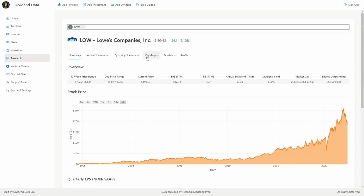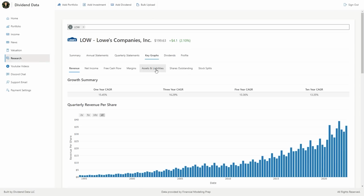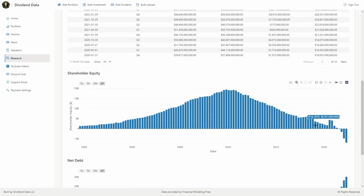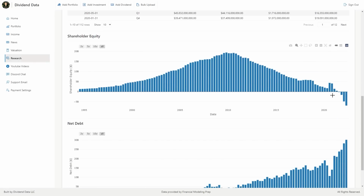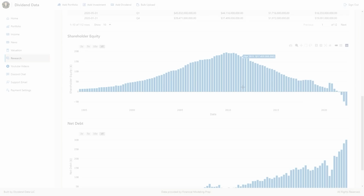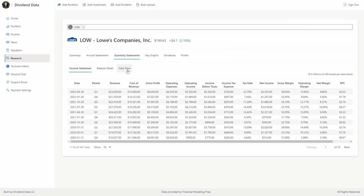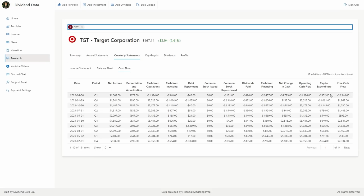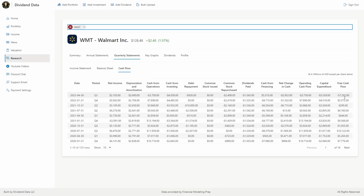Similar to Home Depot, the company has large amounts of debt and negative shareholder equity. It is well covered by earnings, but if growth slows, then the dividends and buybacks would need to slow down. In the recent quarter, both Home Depot and Lowe's performed better than most retailers. This bucked the trend of Walmart and Target, which posted bad financials.